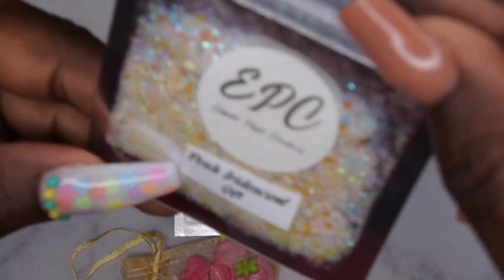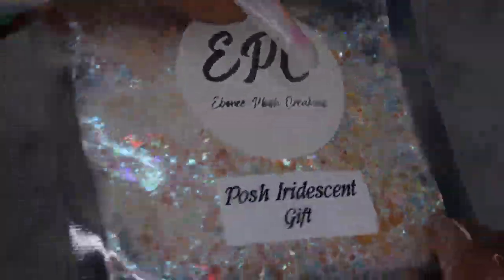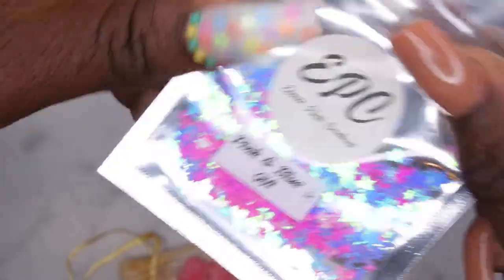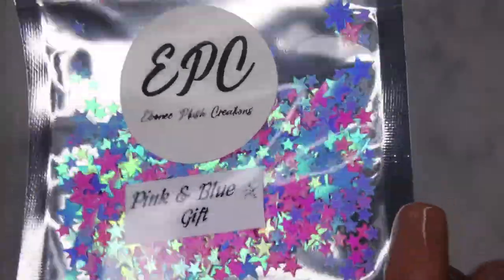And so for the freebies that she included, which was really sweet, y'all, she included a couple of glitters. So this is what I was showing earlier. It's Posh Iridescent. And this is a really beautiful, blingy, iridescent glitter here. So really, really beautiful. I love glitters like this. I mean, glitters just really take nails to another level. And then she included some of these beautiful stars here. These are some pink and blue sequin stars. Really, really beautiful. Love these.